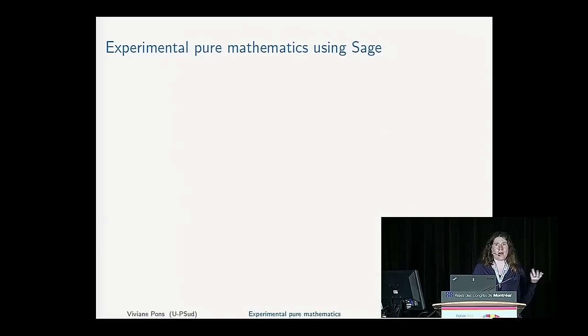And so it's odd, right? Because it's experimental and pure mathematics in the same sentence. So most of you, you're like, yeah, that's kind of weird. You may be wondering, how can you do experimental pure mathematics? So that's to answer this question that I'm here.